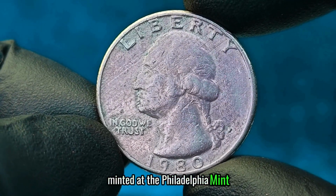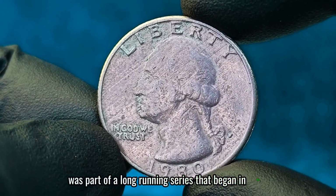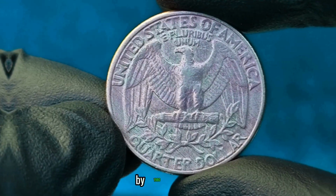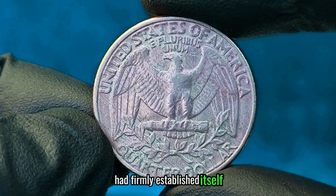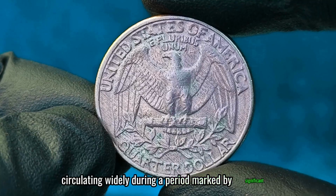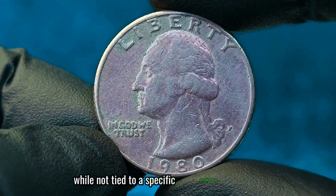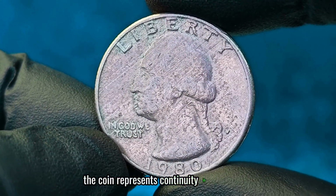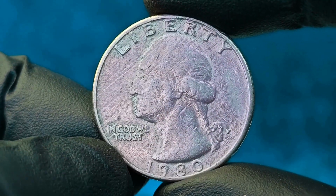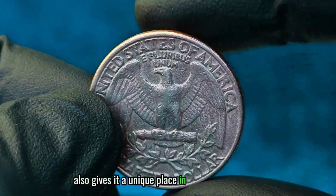Minted at the Philadelphia Mint, the 1980 P Washington Quarter Dollar was part of a long-running series that began in 1932, commemorating the 200th anniversary of George Washington's birth. By 1980, the coin had firmly established itself as a symbol of American numismatic heritage, circulating widely during a period marked by significant social and economic developments in the United States. While not tied to a specific commemorative event, the coin represents continuity in U.S. coinage and reflects the ongoing importance of Washington's legacy in American culture. Its production during a period of modernization in minting technology also gives it a unique place in numismatic history.